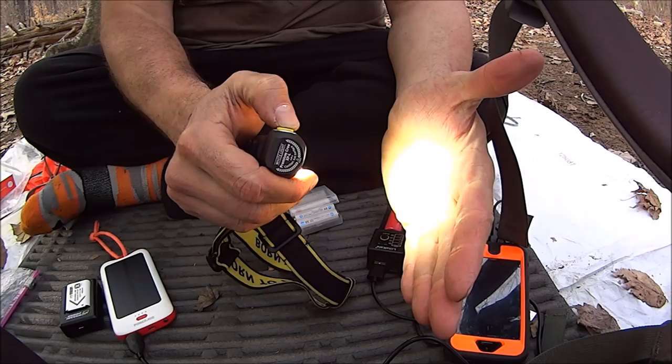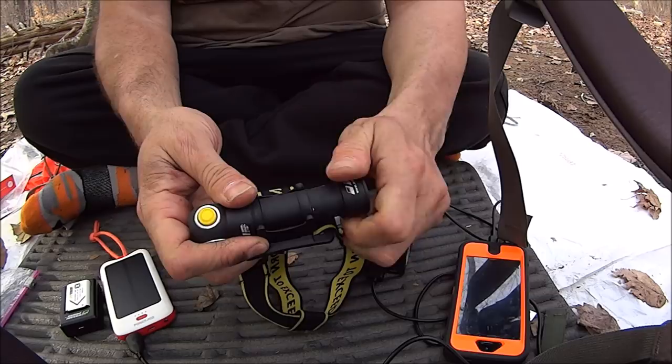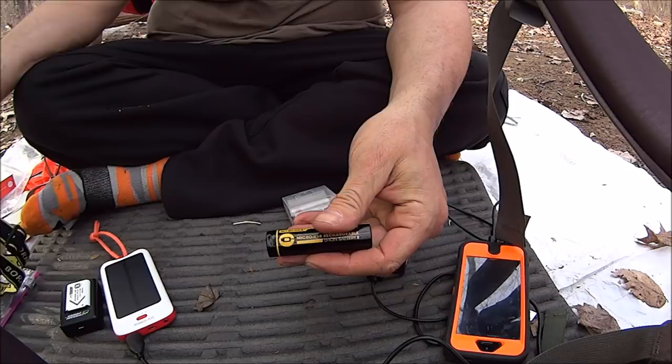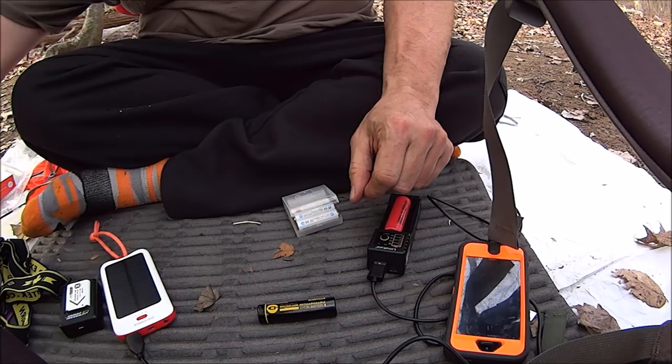So I can get a great deal of power out of these batteries. But here's one thing, though. Some people aren't comfortable with lithium-ion batteries. Here's a cool thing about this I gotta show you. I like redundancy, if possible.